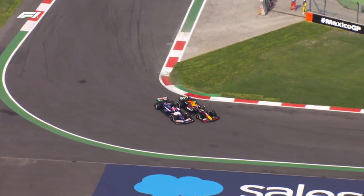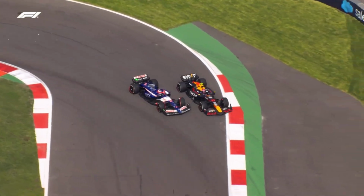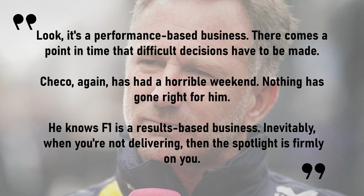Just quickly on Sergio Perez. While he said after the race weekend he was 100% gonna be with Red Bull next year, his boss isn't sharing the same sentiments. In fact, Christian Horner seemed to imply that Perez was under pressure, something that won't be a surprise to anyone. He said, "Look, it's a performance-based business.